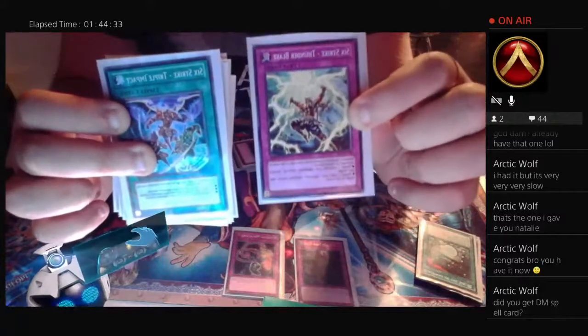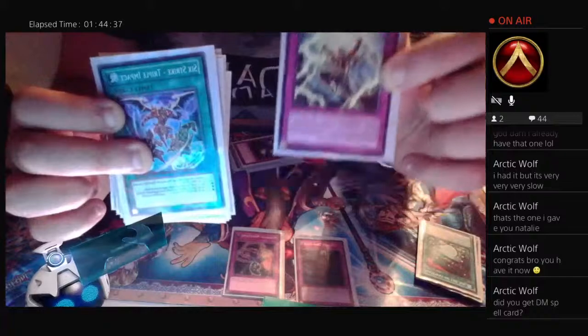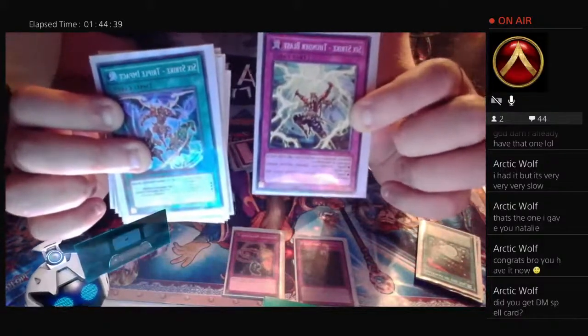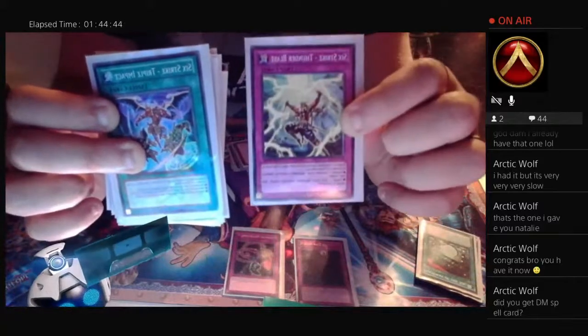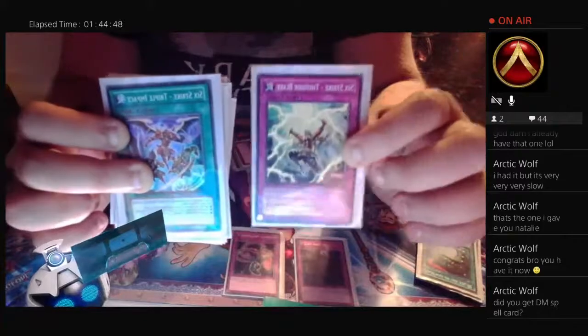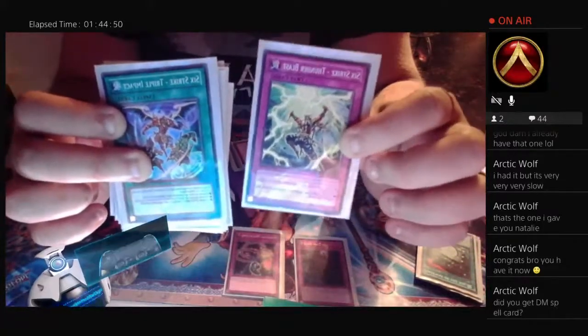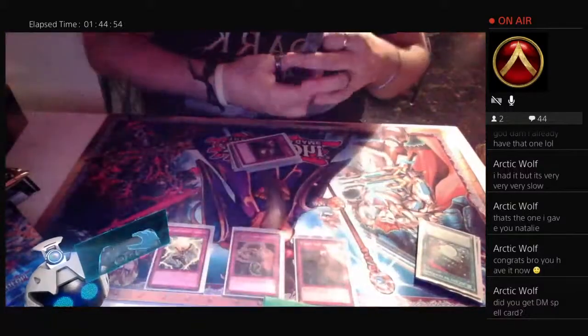So this one does have a payment on it, but to be honest with you, when you're summoning over and over and over again with this deck, it's kind of okay to give up that one Bushido counter just to use one of the effects. So the cost isn't that bad, to be honest. It's still a good card to have, I suppose.